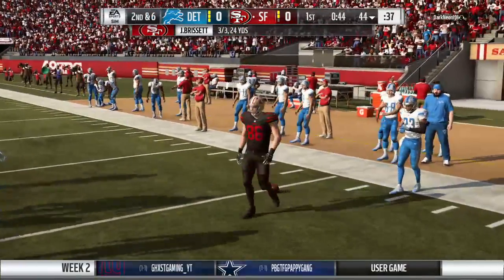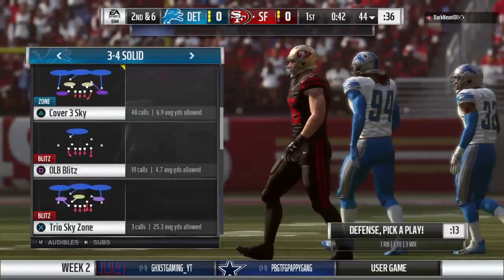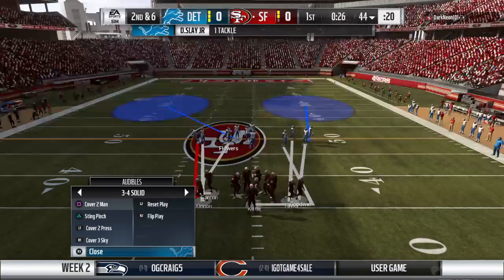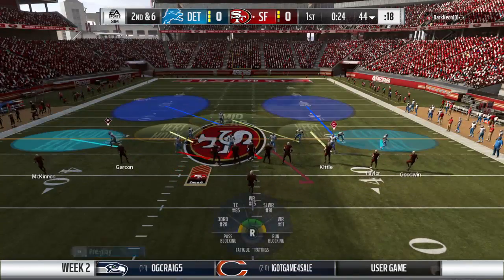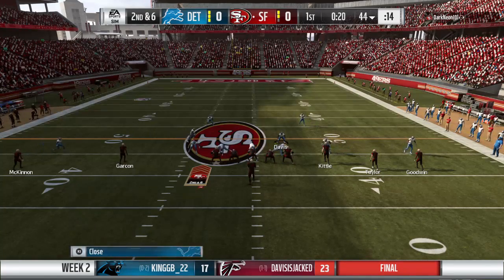Nice pickup on first down. It's a 4-yard pickup, and it'll be second down. Now, that's often a surprise for the defensive guys when they see the big fella slide out of the backfield and catch the ball. Not something they usually go over in practice very often.